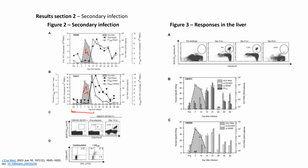Whereas here these animals remain viremic for just under 14 days, and the reduction in the virus titer coincided with the increase in the number of T cells as well as a T cell response. So these are memory cells. Basically what you can see here is that after about 10 to 14 days, you see a very strong T cell response in both animals.